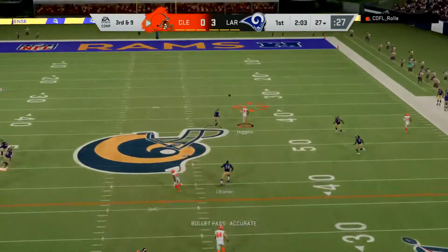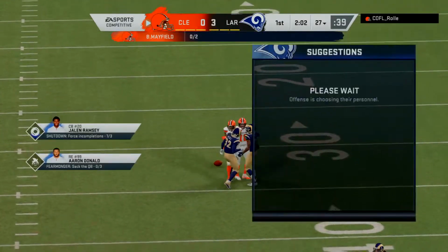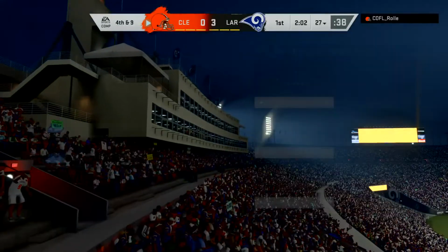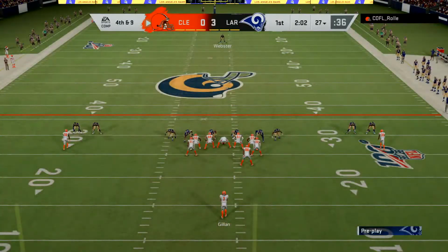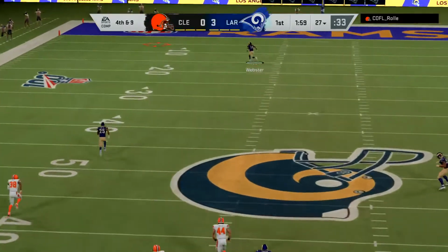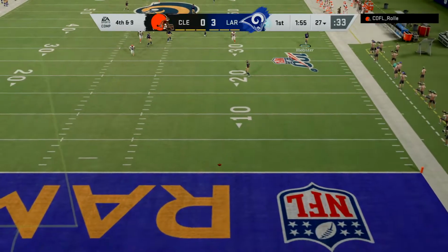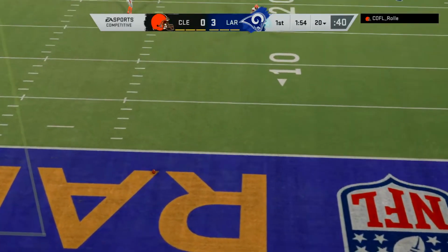Falls incomplete. He's going to wind up and air it out. And that'll be incomplete. Well, they took their shot all right, but it comes up empty. And it's 4th down. Well, that certainly looked like something that they discussed all week in practice, getting ready for this one. Take the big shot right out of the gate. At worst, you'll open up the defense a little bit, loosen them up, and have them back on their heels.